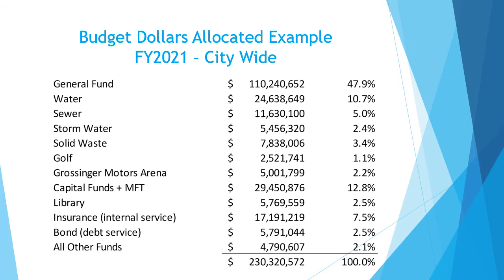The capital funds, including the state motor fuel tax, is just under $29.5 million, or 13%. Following that, the water fund is nearly $25 million, or 11%, followed by insurance and internal service funds, which are $17 million, or 7.5%, followed by the sewer fund at $11 million, and including the arena at $5 million, which is just under 2%. All other funds are about $4.8 million, or 2.1% of the budget, getting us to our total of $230 million for the adopted budget for fiscal 2021.